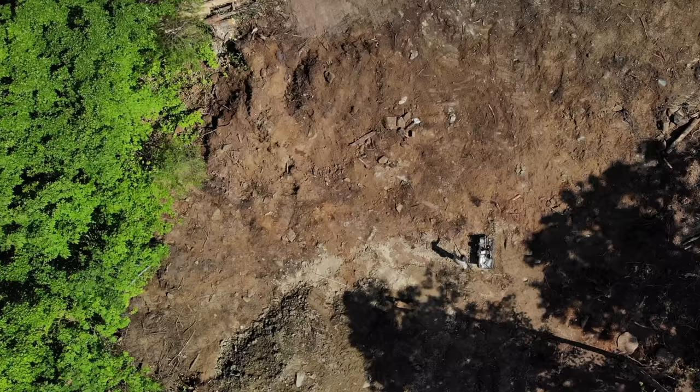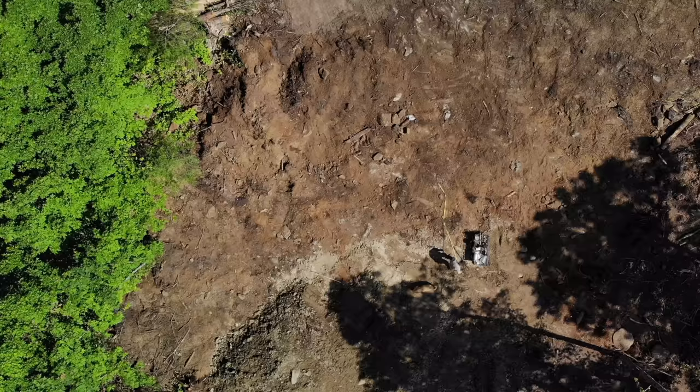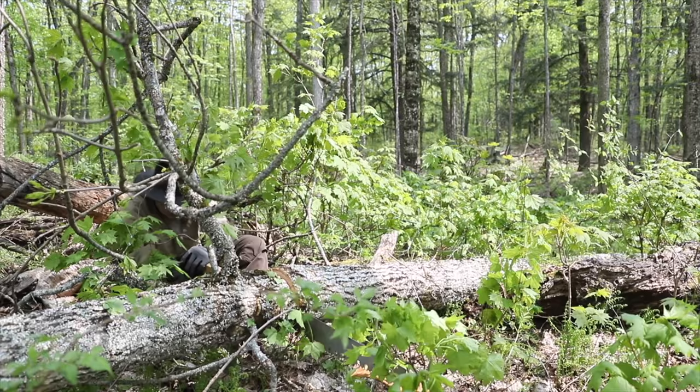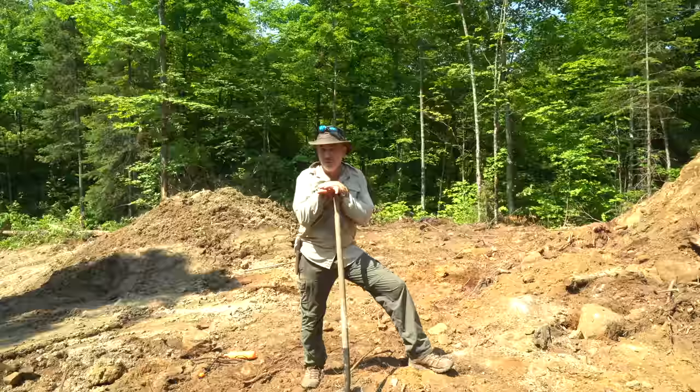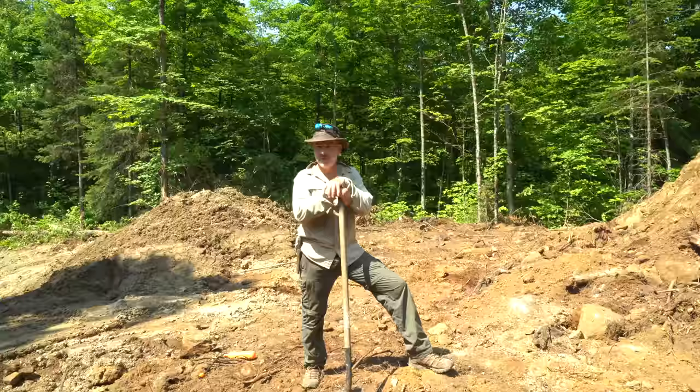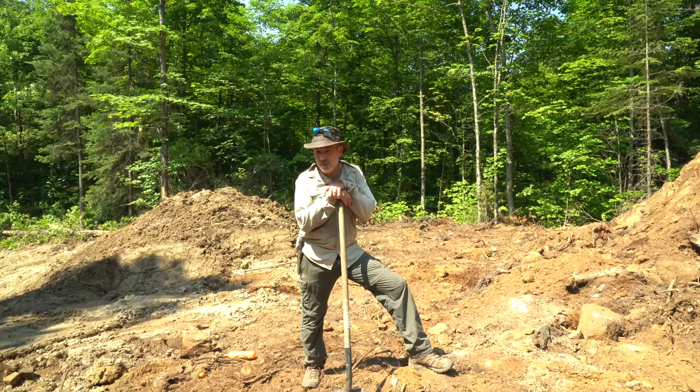And then the logs I've been milling, and I've got more to mill. All the trees that basically came down, I'm milling into lumber and big timbers where it's practical, like where the log is big enough and straight enough, and then the rest is firewood and charcoal. So nothing's going to go to waste.